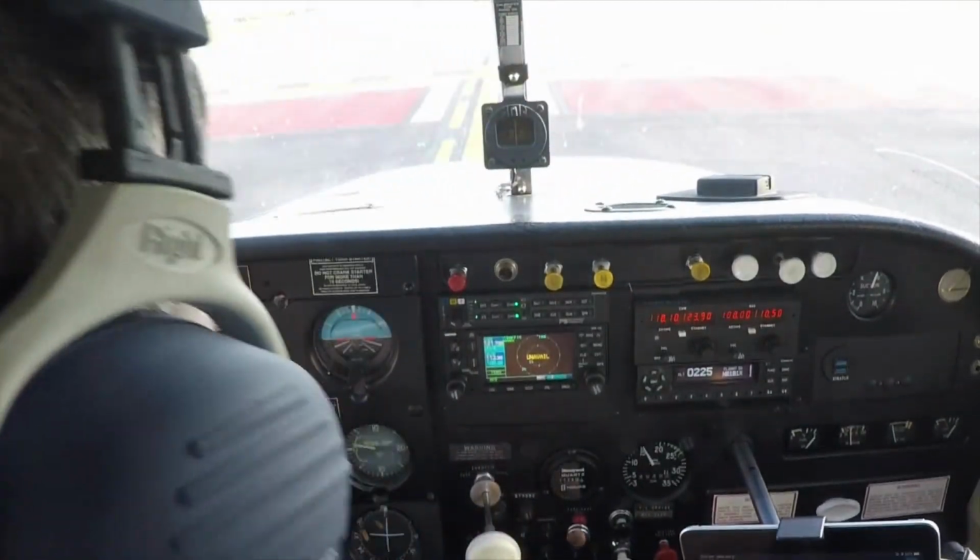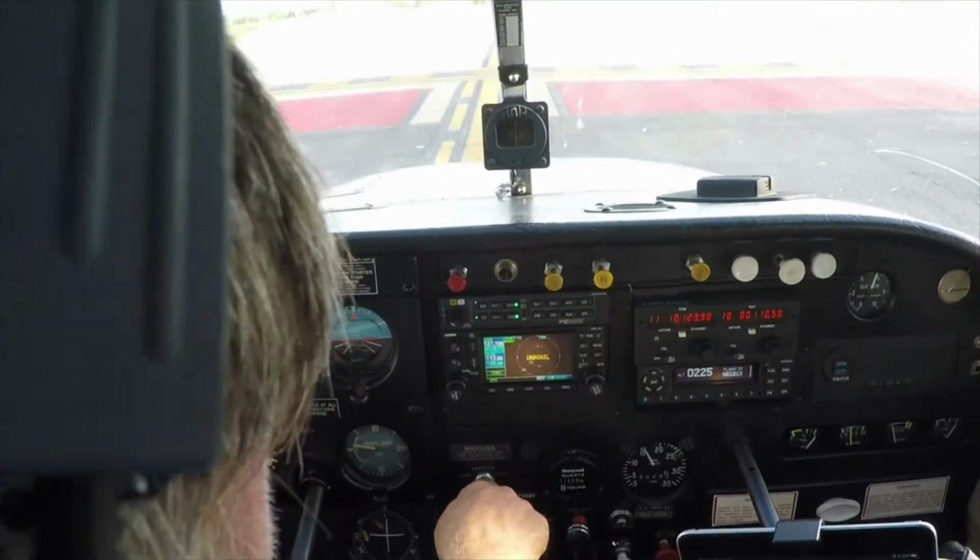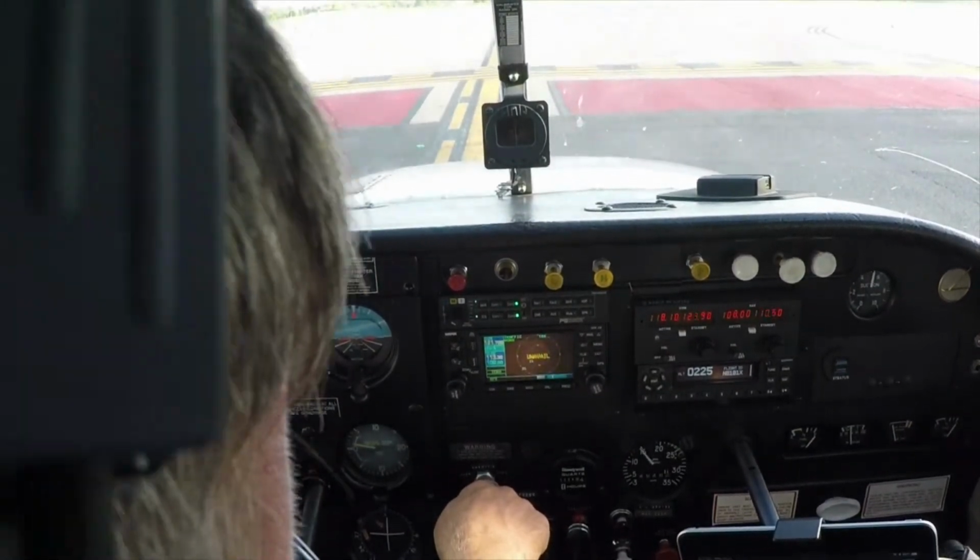Left mag. There we go. Recover. Right mag. Recover. Okay. Carb heat on. Okay. I do that far too often. I need to remember to turn that carb heat off on final.